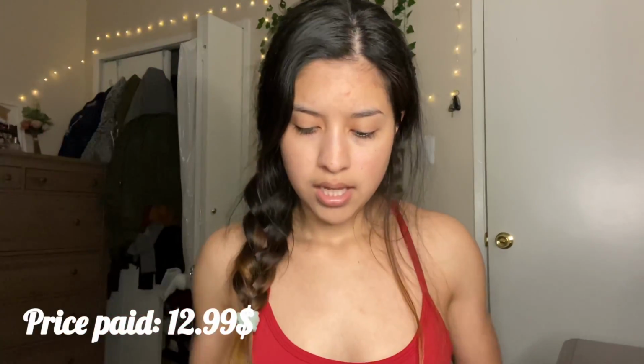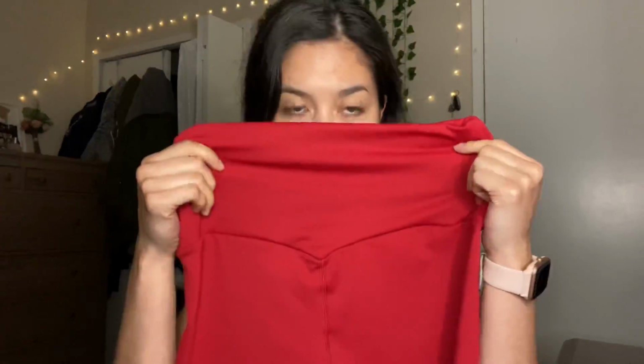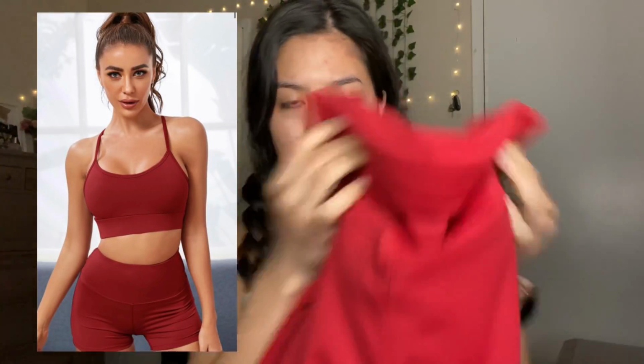Okay guys, so this is my last set. This one was actually a set, and I will say I'm kind of feeling lied to because it was supposed to be a burgundy color and this is more of a bright red color. Let me know if I'm wrong or right, but this is a bright red color and I wanted burgundy, but that's okay. Red is red, it's cool.